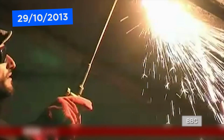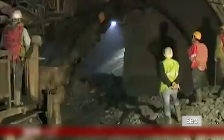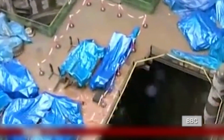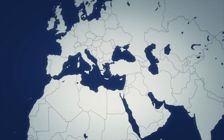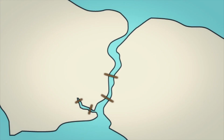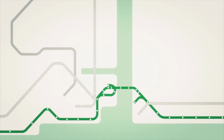Turkey has opened the Bosphorus Tunnel, a €3 billion underwater rail tunnel connecting the 2 continents spanned by Turkey. The tunnel, which took 9 years to build, runs beneath the Bosphorus Strait between the Asian and European sides of Istanbul. It's part of the 76-kilometer Marmaray underground metro that runs through the city.